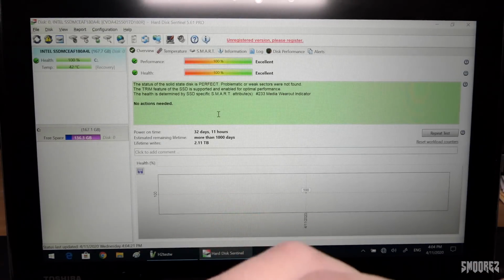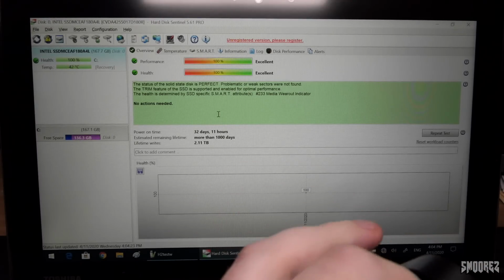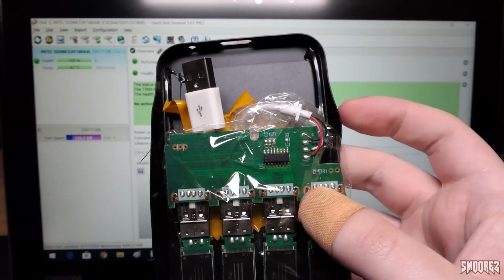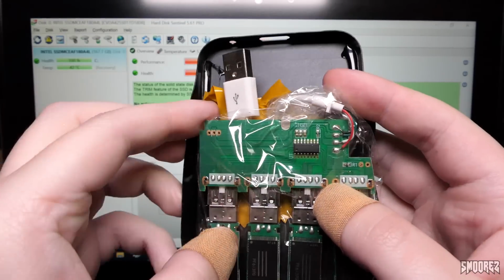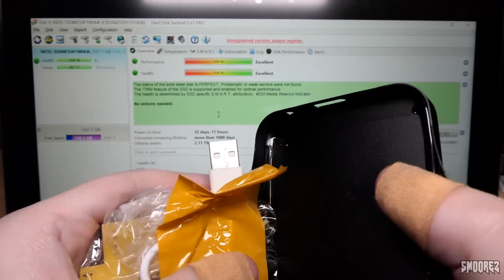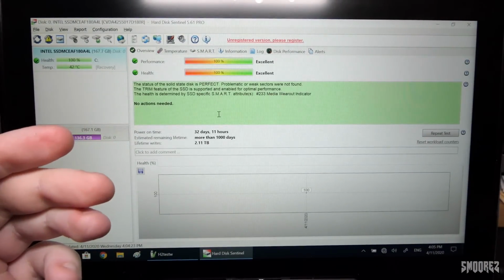I'm sorry, I gotta take the whole thing apart. Oh my god. Holy shit. Okay, let's analyze our product. Oh shit, okay. So, they had glued this thing down. God knows what. I had to pry off the casing, like so. So the casing is now no good.